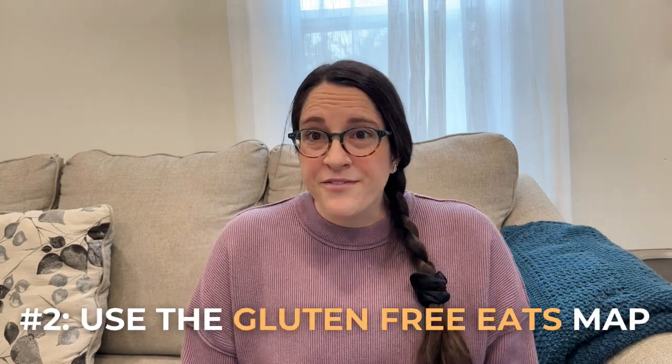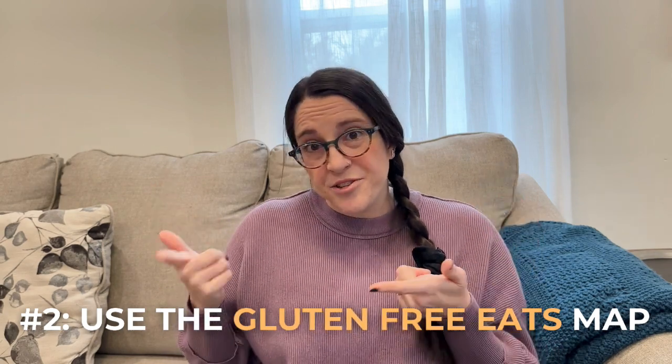Not traveling to an all-inclusive? Well, then you definitely need these next few tips. Tip number 2, use my favorite tool. It's the Gluten-Free Eats Map by Atlee. You can see it here. This tool is a game changer for anybody who lives gluten-free. If you like eating out or you like to travel, it makes everything so much easier.